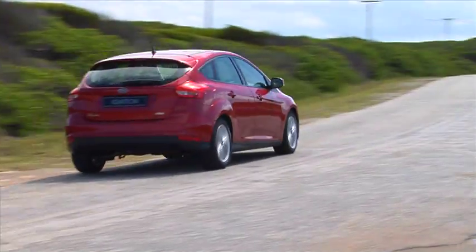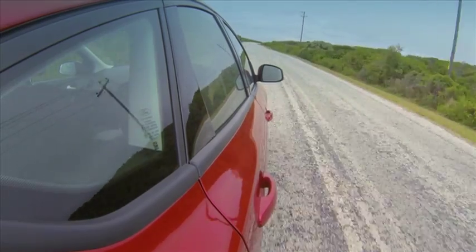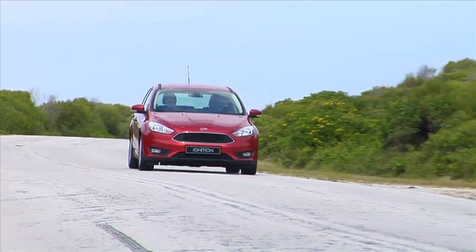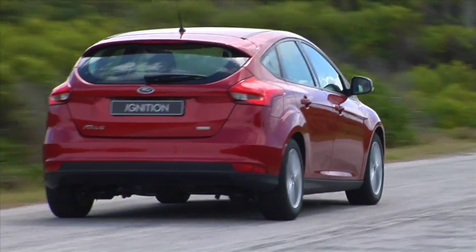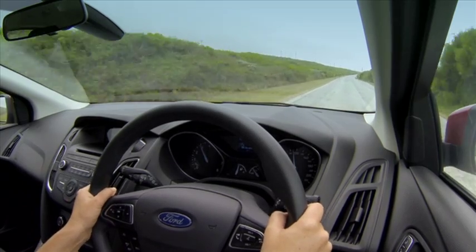A question asked by many, however, is what is the point of the 1.5 when you get everything you need from the 1 litre? Ford claims it to be a much better drive and more responsive, but a few journalists were left feeling that there wasn't much of a significant difference. We will see soon enough which is the biggest seller, but I have my predictions.